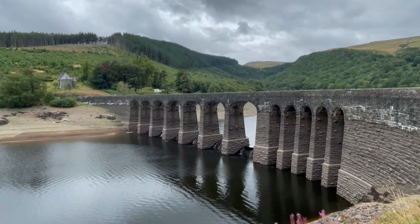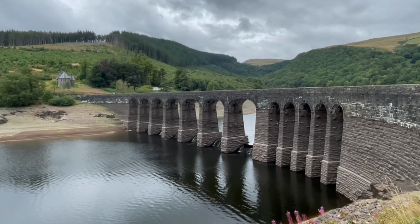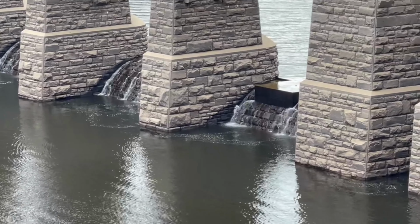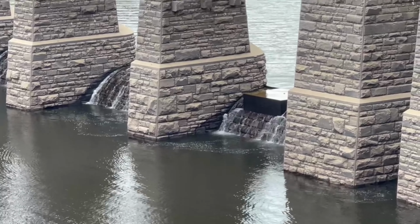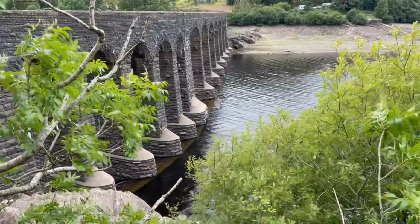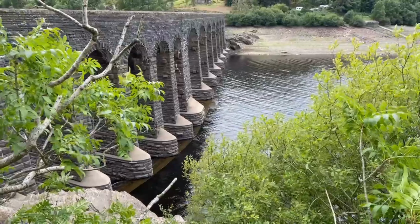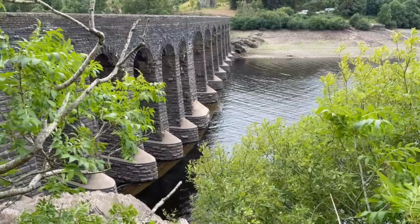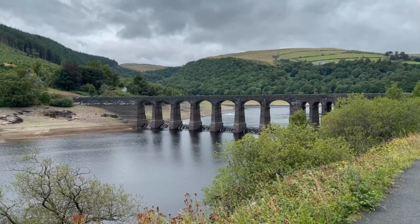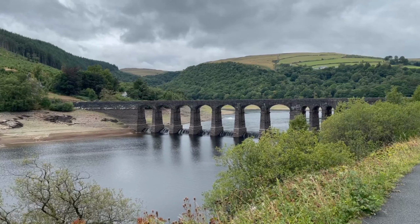The Garreg Ddu Dam is probably one of the most important aspects of this whole dam complex. This part of the dam, which is normally submerged, maintains the level upstream. It's very unusual to see this part of the submerged dam. Normally it's under many metres of water.